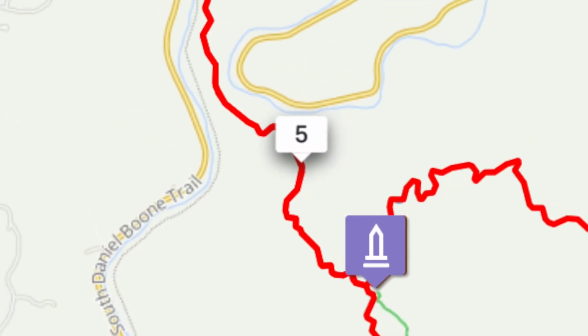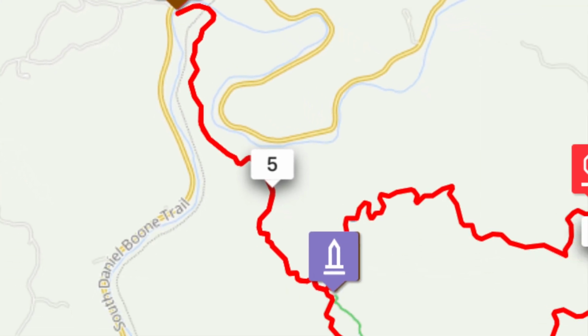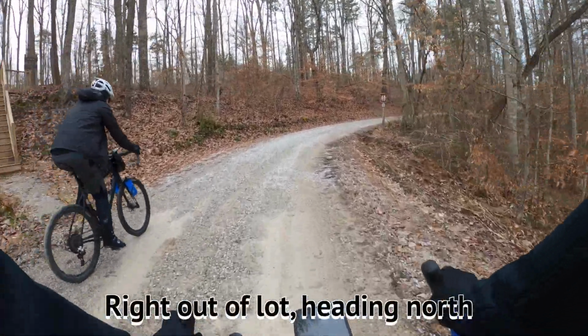We're going to ride north towards Livingston and up to the Rockcastle River, turn around and come down and make a loop, completing Wildcat Road, and then coming back up the old Wilderness Road. I'm really looking forward to it. That's fun already.